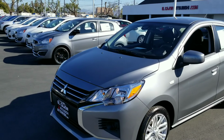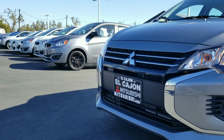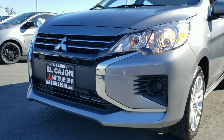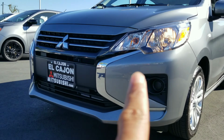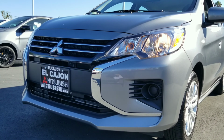Now let's go ahead and start looking at some of the looks of the car. Look at the front of the car. You see they did change the complete front end of the car. You can see some of the other ones over there, and notice that they are different. It kind of almost looks like the Eclipse Cross in a way. The Outlander Sport, the way they do this right here. Kind of the dynamic shield design, which Mitsubishi is going to go with on all of the cars all the way across the board.